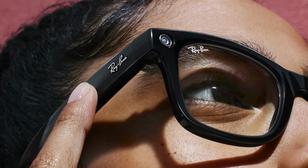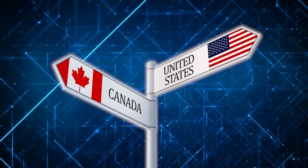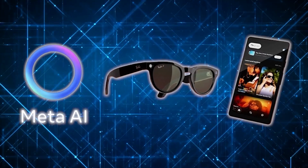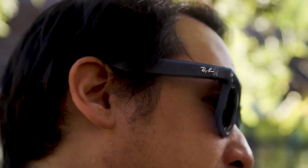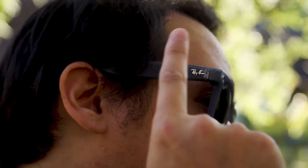Ray-Ban Meta Smart Glasses are packed with features, including integrated audio and an impressive ultra-wide 12MP camera. Plus, if you're in the US or Canada, you'll also enjoy Meta AI ready to help you tackle tasks, stay connected, and engage with what matters most to you. Simply say, "Hey Meta," and ask your questions or give commands. And with voice control capabilities and the power of Meta AI, you can access real-time information effortlessly.